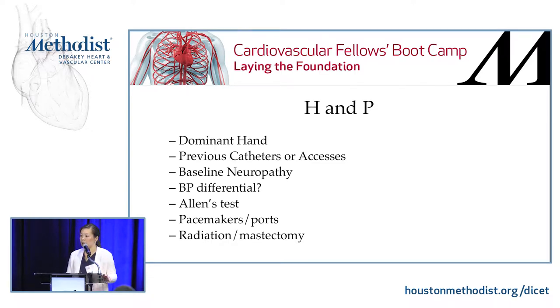Ask about previous catheters or previous accesses. You'll usually see it. That way you know whether you should be worried about central venous occlusion or stenosis. Ask about any baseline neuropathy: do you have tingling or numbness in your hands? Also get blood pressures on both sides to see if there's some sort of inflow stenosis that you're not noticing.